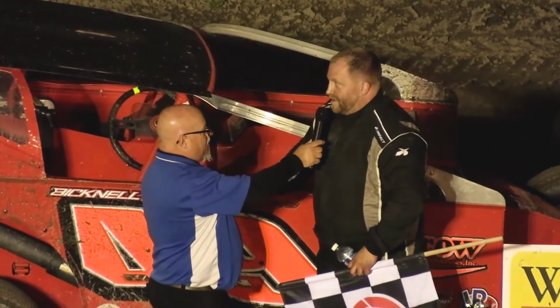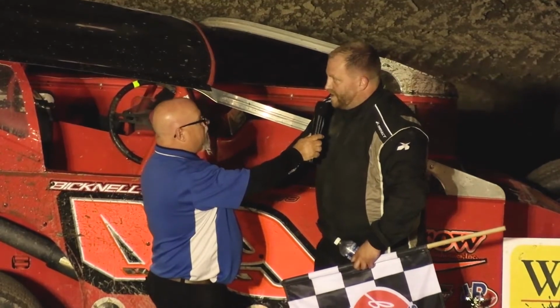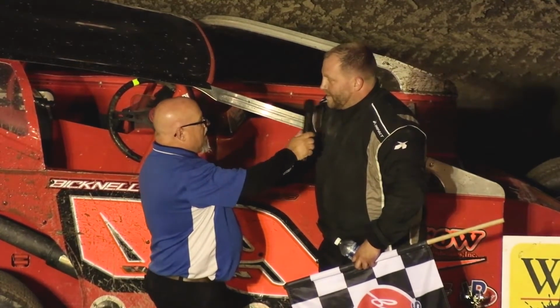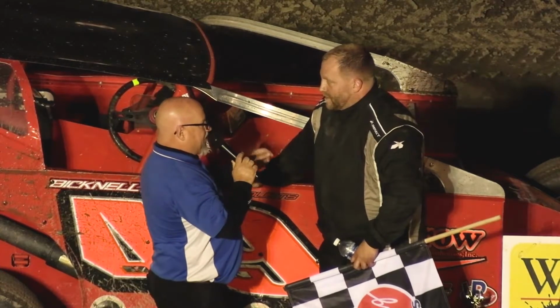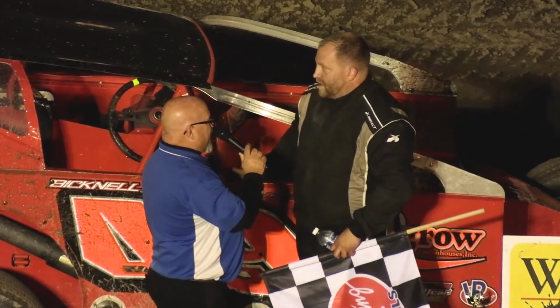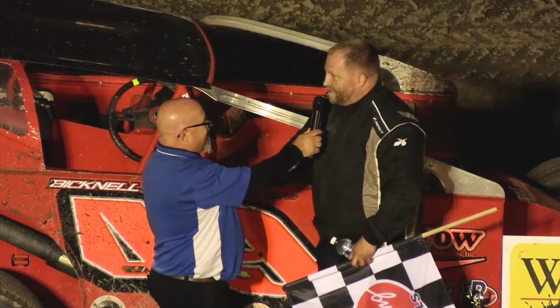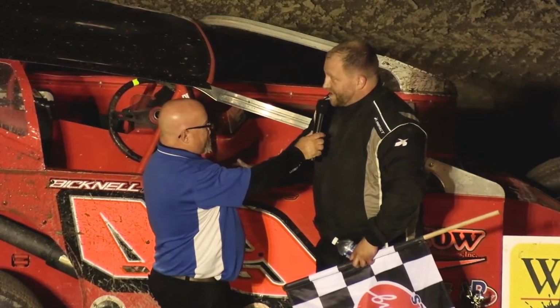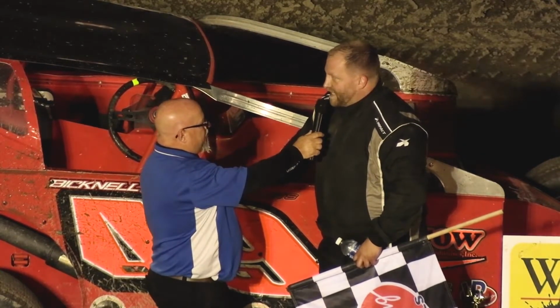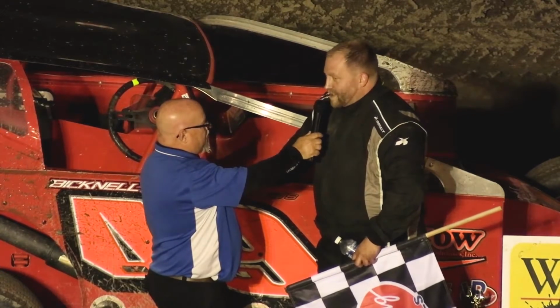Yeah, I mean, it's nice having this many cars here. It's really competitive, and you got to be able to maneuver around and pass everywhere. I know you don't pay a lot of attention to points, but this is going to close that gap between you and Fuller. You guys have been having a great little inside battle all year. Yeah, I mean, I really don't think about points too much. This is our 100th modified win, so it was really cool to get it here at the home track, and we'll worry about points last week.